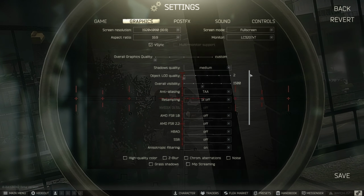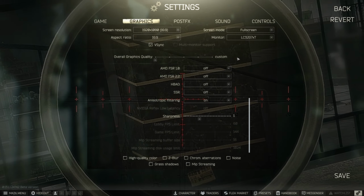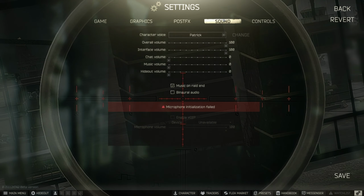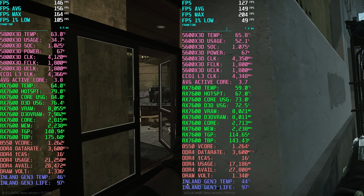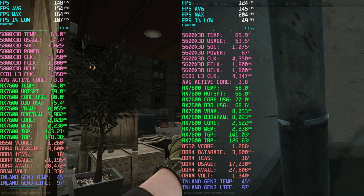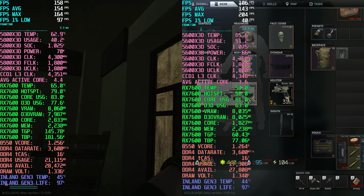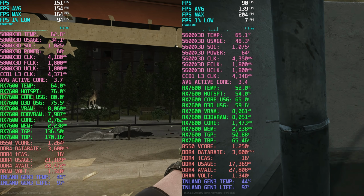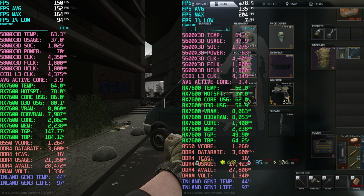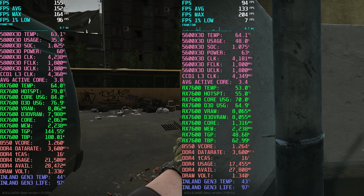This is Puri. Today I'm bringing you a comparison of the 5800X3D versus the 5600X3D on the streets of Tarkov. The 5600X3D was released less than a week ago. It's a USA exclusive release. On top of that, it's only available through Micro Center brick and mortar locations.